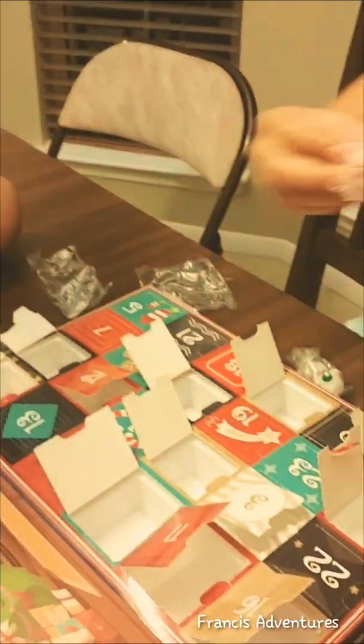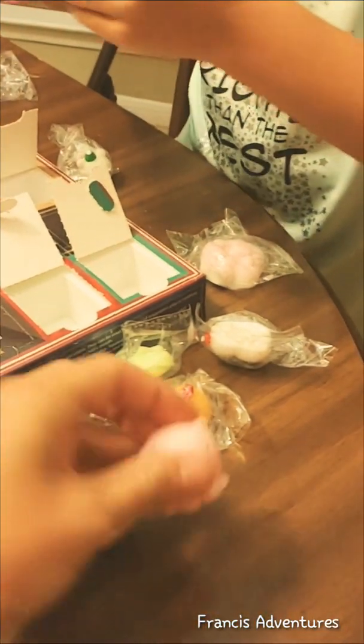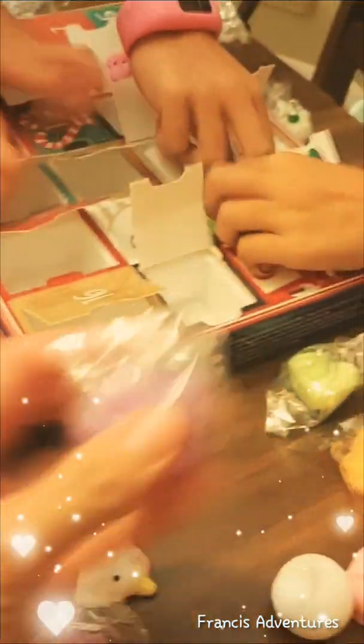Hi guys. Oh, it's a snowman. We've found a unicorn. Santa. It's an octopus. This is prickly. I forgot the name, but I know it. Porcupine. Yeah. So you just push these in and open. Every little character is wrapped in plastic.